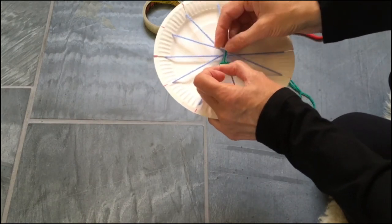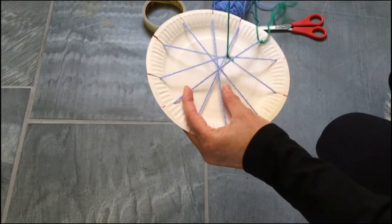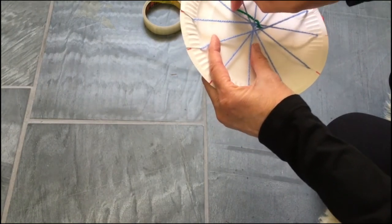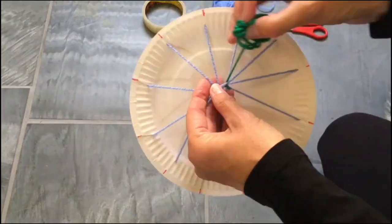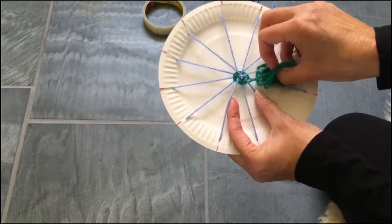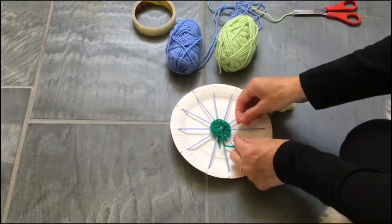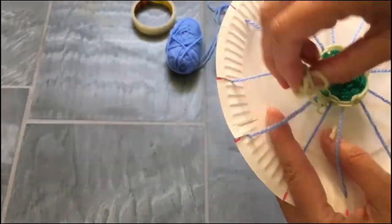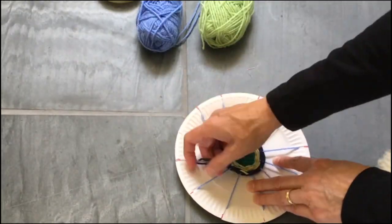Choose your first colour of wool. Tie the wool onto a piece of your loom in the middle of the plate. Now you can start to weave under and over, under and over, all the way round the circle. Keep adding another colour of wool and tie on your new colour. Keep going until your weaving is complete with all your wonderful colours of wool.